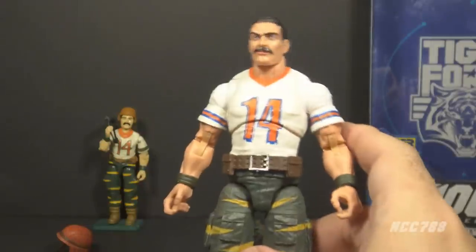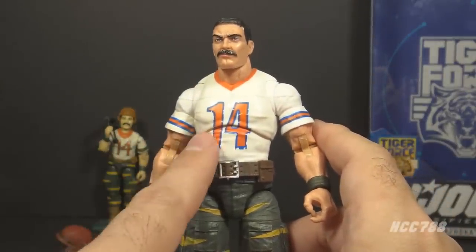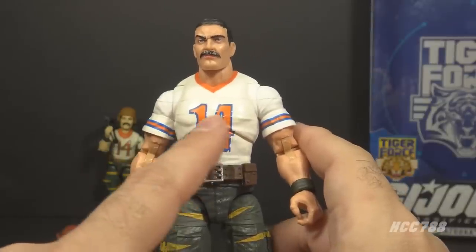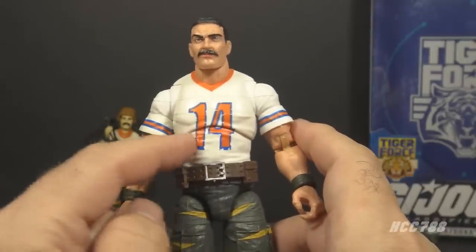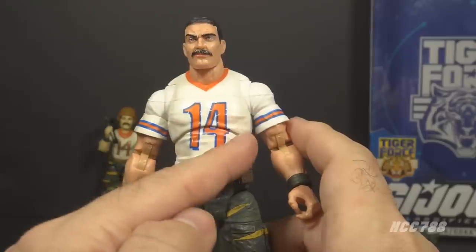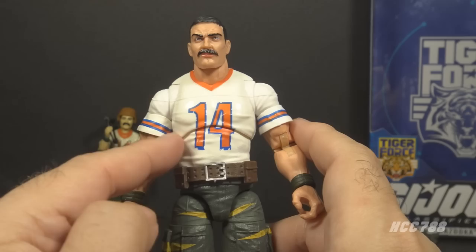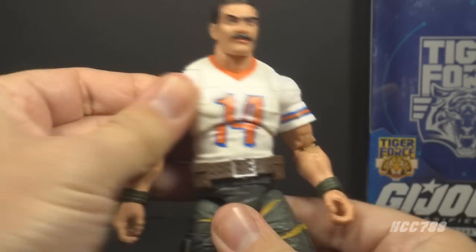There are a couple more features that I will look at when I do a full review of this figure, but I wanted to look at a couple things on the figure itself. First, we get a different type of chest articulation than what we get on most classified figures. He has this cut across the middle of the chest rather than the big hinge that we get on most classified figures. I assume that's so the articulation would not interfere with the 14 on the chest. It still does interfere a bit.